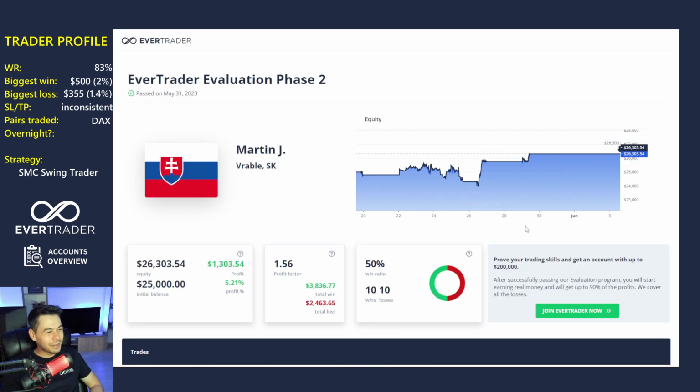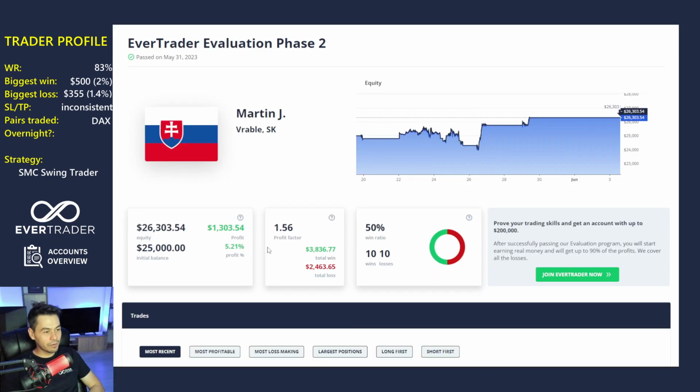Okay, by the looks of it, phase 2 was a bit of a rocky patch for our trader. First of all, the performance chart is all over the place. He dipped quite much here, if you ask me. So 23,500 is the maximum daily loss, and he went close to it. Now of course 5% profit, he banked it.